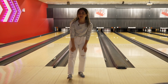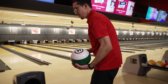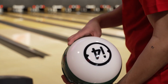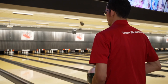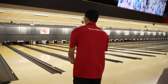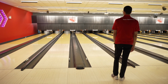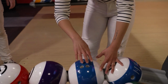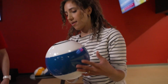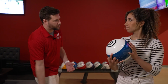I feel like my form was so bad. He's got 2 fingers in the hole, 1 in the thumb. And what he's doing as he's setting up is looking at the floor, assessing those arrows, before he throws the bowling ball. Oh, incredible. So I noticed the first time I actually went in with 3 fingers like this, whereas Emil went in with 2 fingers here. Why is that? That's to give you a little bit more stability and structure on the ball while you're throwing. So as you throw it down, you've got a little bit more structure there for you.